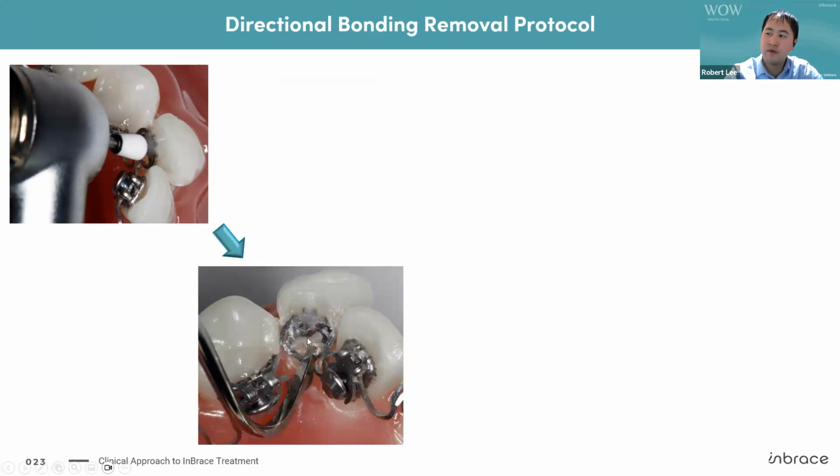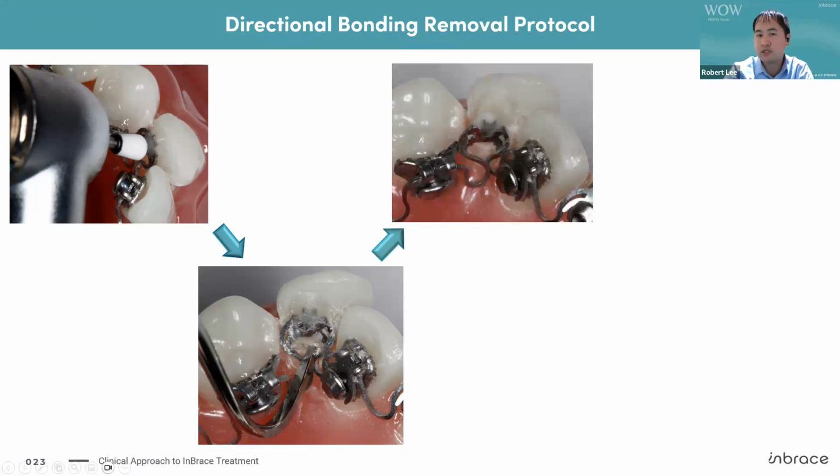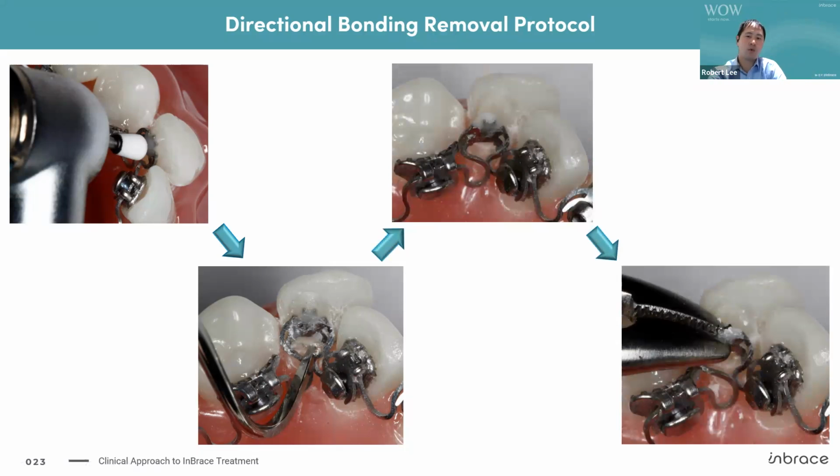And then when most of it's off, I'll just use a scaler to flick it off. If it's not coming off when I'm trying to flick it off, then I'll go back and remove a little bit more composite. But again, the main thing is to be a little bit careful of this neck region because you don't want to damage it. And then once it's flicked off, it's fairly straightforward. I usually just grab a wire guard, break off any remaining composite on the locket, and then I take the composite off the tooth.